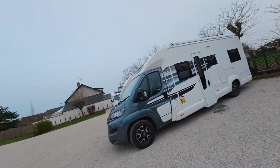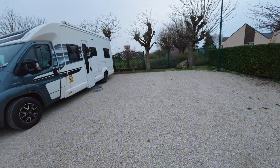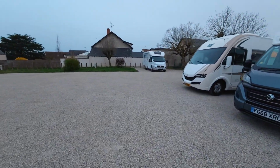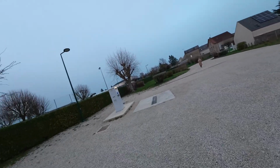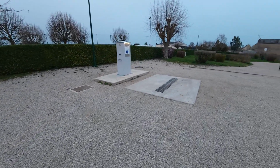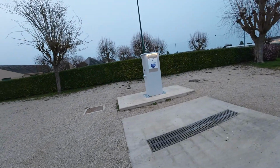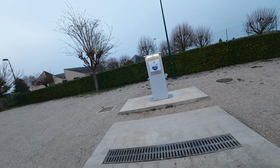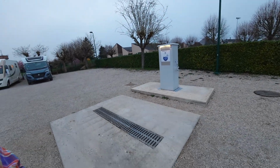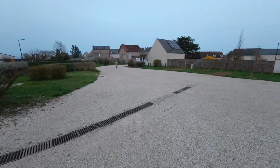This site has got 5 hard standing pitches. Well, it says 5, but I can really only count 4, unless that's 2 over there. But anyway, I can only count 4. It's got fresh water, waste and black waste as well, which is all on this system here. There is the black waste on this side and the fresh water on the other side, and then your wastewater there.